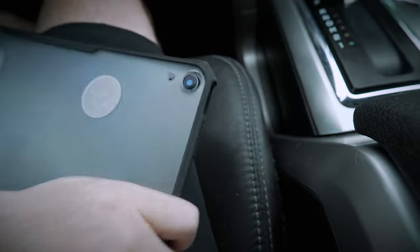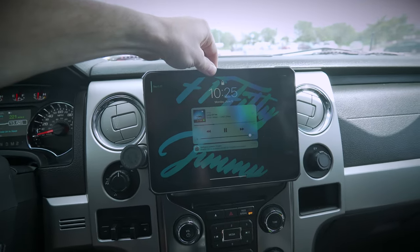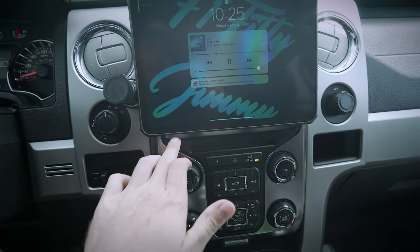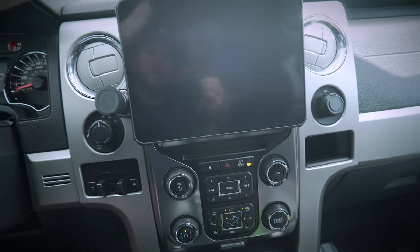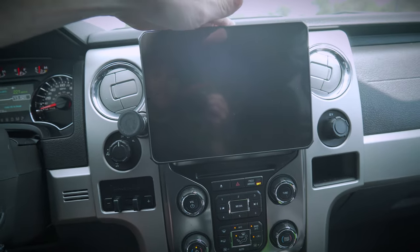Then just stick your iPad back in your case, and I know pretty much where it needs to be. The way I have it set, there should be a little gap right here. So I just know now it should be locked in place. If it's not, it's going to fall, but generally it's stuck.